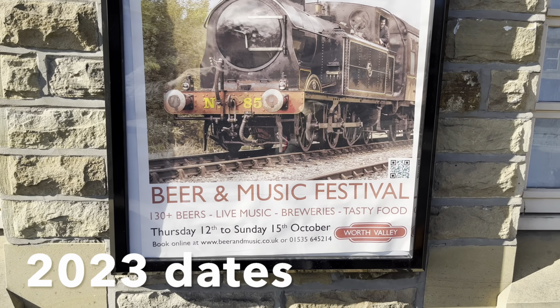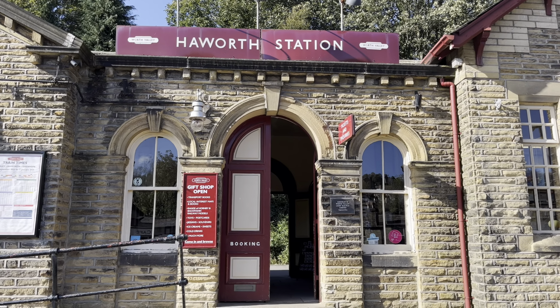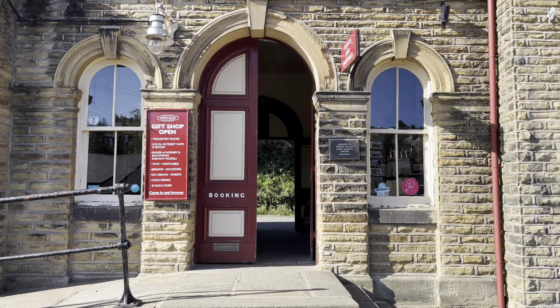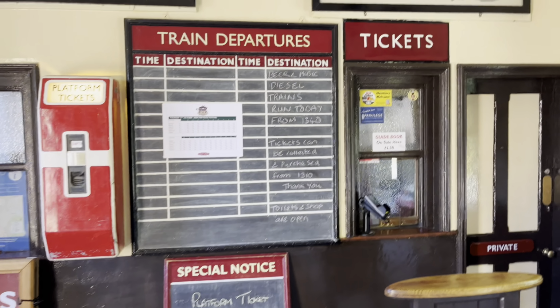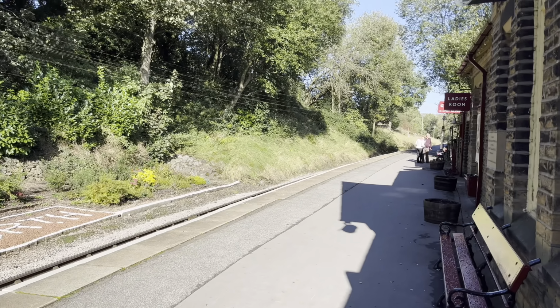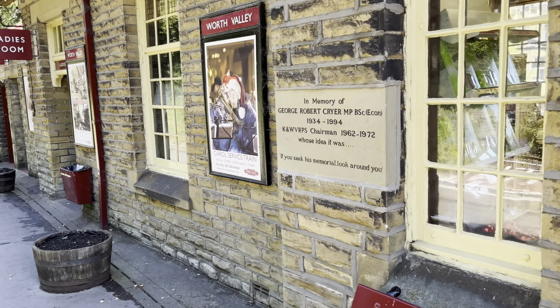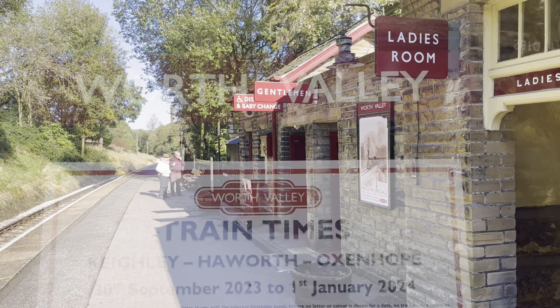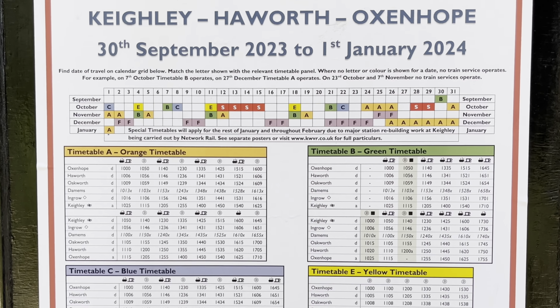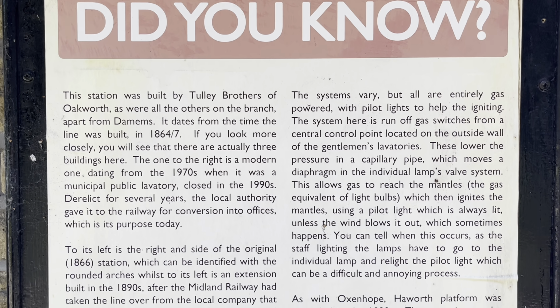So this is the information of the Beer and Music Festival I was talking about. Thursday the 12th to Sunday the 15th of October. This is the actual train station then. As we say, very old school, very preserved. Let's have a walk through. Some information on the train times. And if you fancy pausing and having a look at this, feel free.